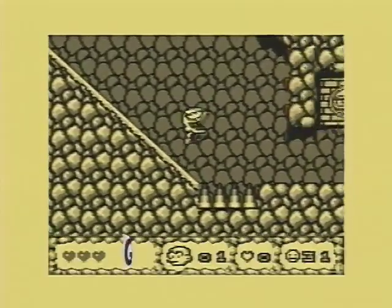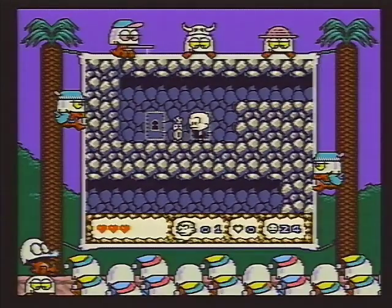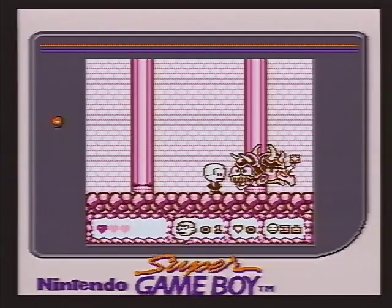The headbutting boy hero returns to Game Boy, and he's biting mad in Bonk's Revenge. Now play your Game Boy games in color on your TV with the Super Game Boy accessory for your Super NES.